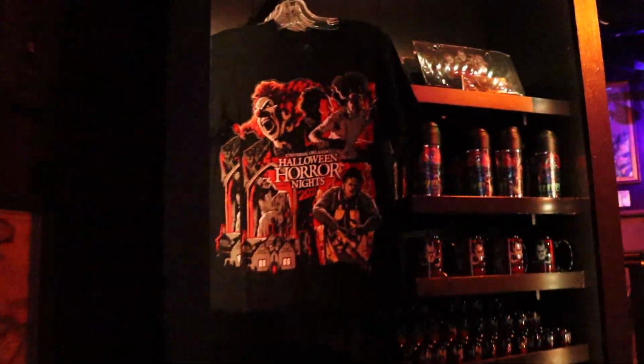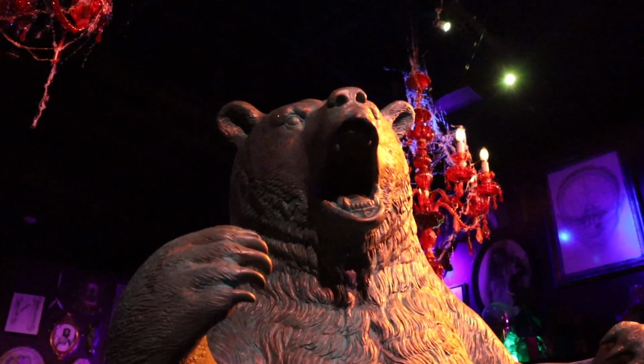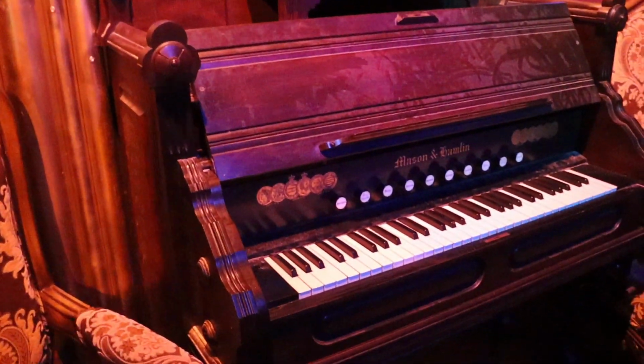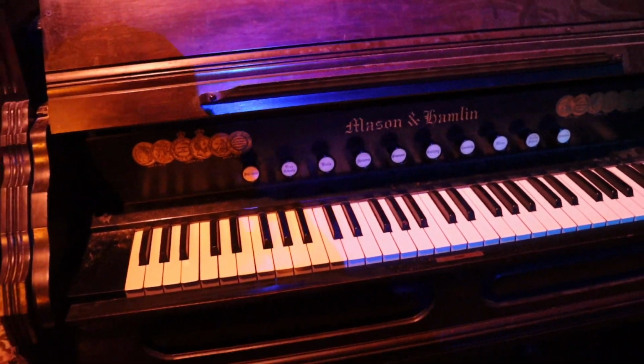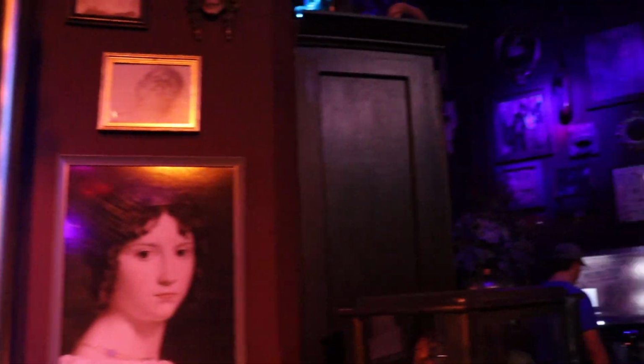As soon as we walk in, see some amazing merch right off the bat. And how can you forget HHN Bear? Look at him in all his glory. If you guys know me, this is one of my favorite things in any tribute store. It's the little piano that you can touch or interact with. It's an organ. It's pretty awesome.